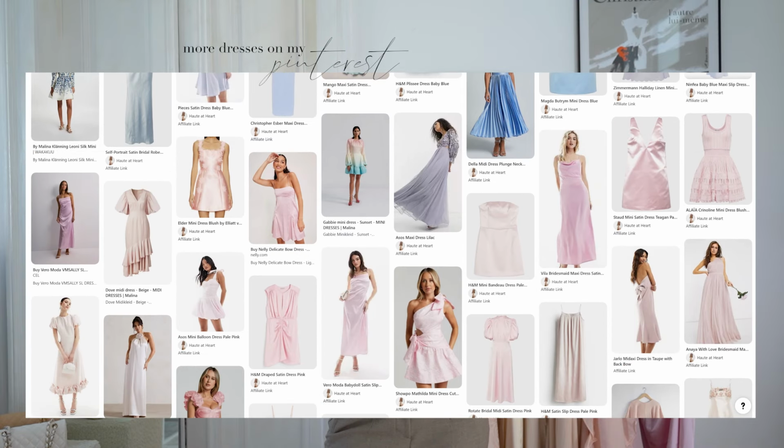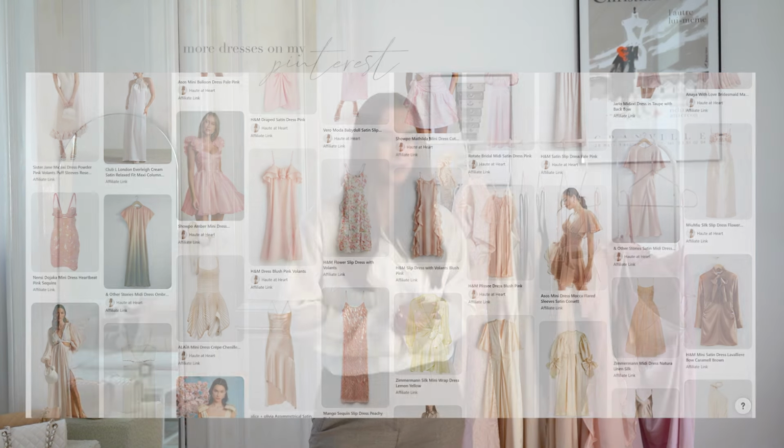I would love to know which dress is your favorite and which one you would choose if you would attend a wedding. I have to say that I did not make my final decision yet. I actually sent pictures of me wearing all the dresses to my friend who's getting married so that she can also have a say, because of course in the end I want her to be happy also with her wedding guests and how they look. So in the end I'll probably take the one she likes the most and not the one that I like the most.